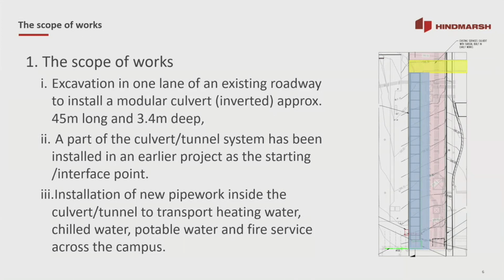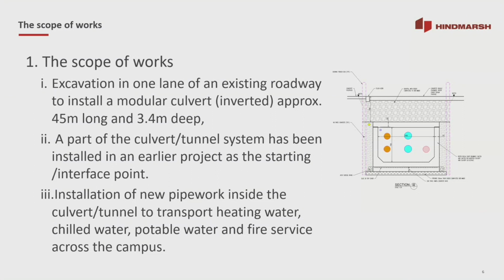And there's a section highlighted separately, which has been completed as an early works project separate to our piece of work. The primary aim of the tunnel is to install mechanical and hydraulic pipework around the campus from a central energy plant to other buildings on the campus. This is the design section through the proposed culvert or tunnel system, and you can see it's buried below the roadway, which is making the excavation quite deep.